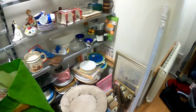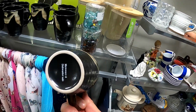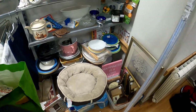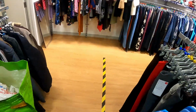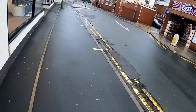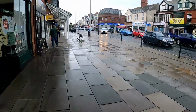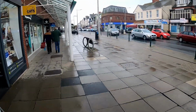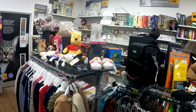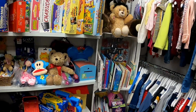Yeah, so this is a bit hit and miss, this one. To be honest, they don't tend to have much a lot of the time. It's off the main road, this one, so I would imagine if people are donating, they might not even know this one exists. I did go into a couple more on this occasion, but I've not shown them on film because there was nothing of any interest. I've picked up some good things from this one before, but it's a little bit on the expensive side.